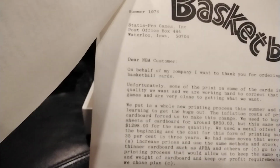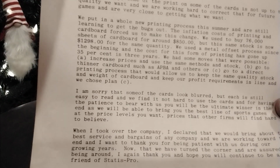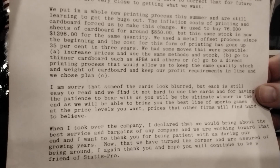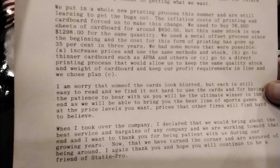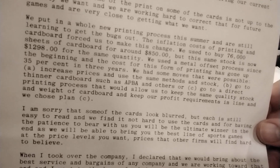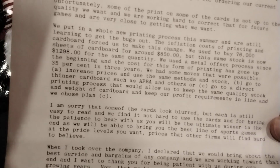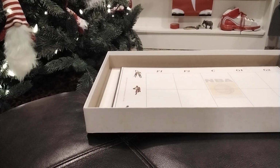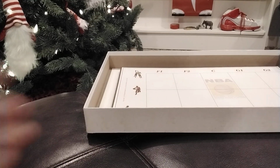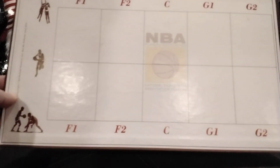Yeah, this is the Statis Pro brochure from 76. Fascinating. It talks a little bit about some of the cards being a little bit blurry. So, interesting. Printing costs, inflation. Second paragraph, we used to buy 76,000 sheets of cardboard for $850. Now it's $1,298. So they're still selling the game for $5. I still don't know how that is profitable. I have no idea. Or the full game's $10, $5 for the cards. Now there's a nice looking board to place your game cards on. A pretty small footprint.